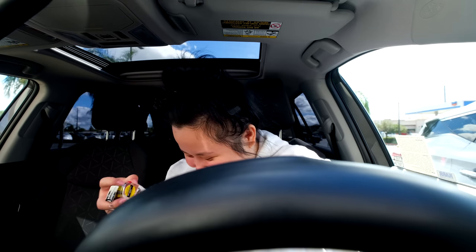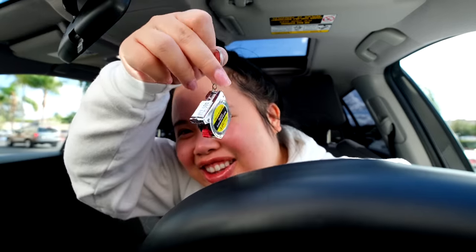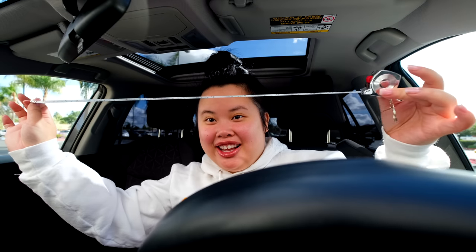And then guess what I found when I was inside. You guys, look at this. They're mini little measuring tapes. I'm squeaking right now because I'm so excited. I got a few. Look, I want to show you. I can't wait to show Carlos when I get home. You know I'm always redecorating and doing stuff. You can attach these to your keychain and then you pull them and they measure up to 3 feet. 3 feet, you guys.